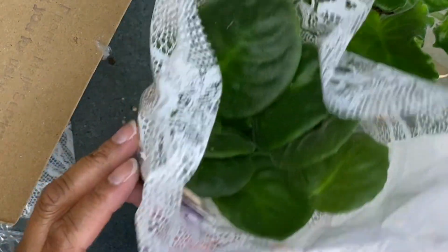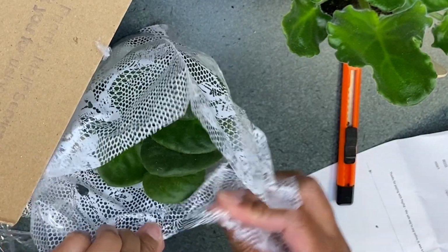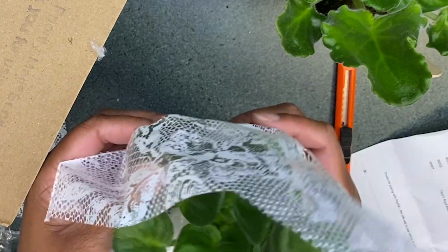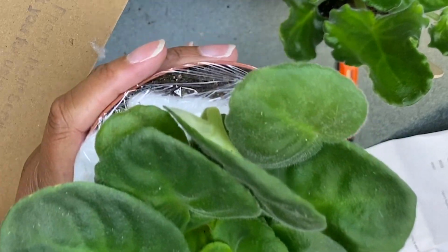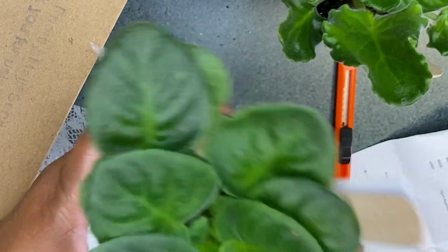All right, so who is this? Oh my goodness, this is RS Duchess. And this is a lovely violet too. This is a Ukrainian Russian variety. I've been getting more and more into those. So this is another frilled violet, white edges, and kind of a lavender purple bloom. Very, very pretty. Got simple leaves here, but gorgeous violet.